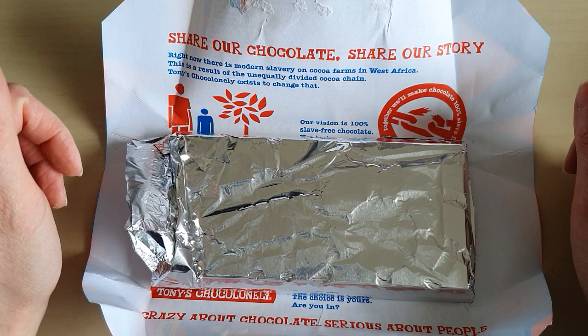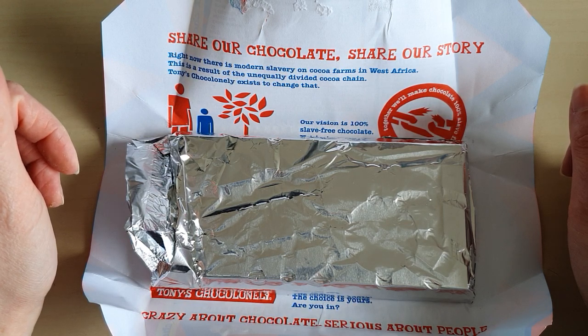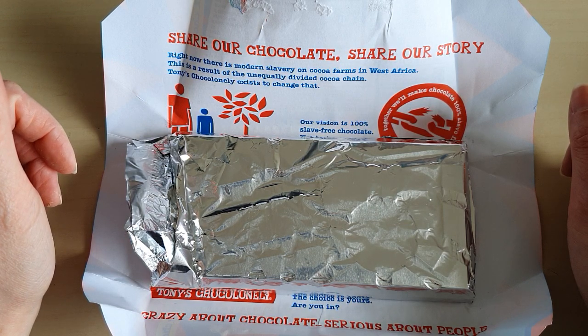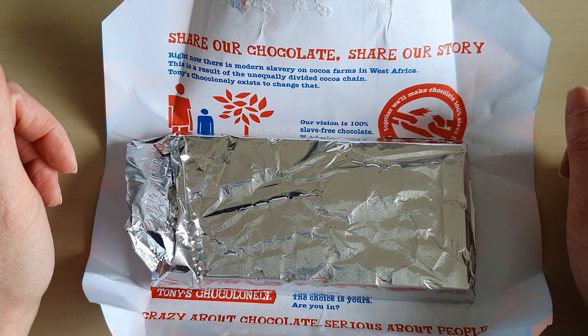I mean, I got all these on special offer, but going forward, I will have no problem paying full price for this chocolate because the ethics behind it are important, and yeah, we shouldn't be getting luxuries like chocolate at the expense of other people.